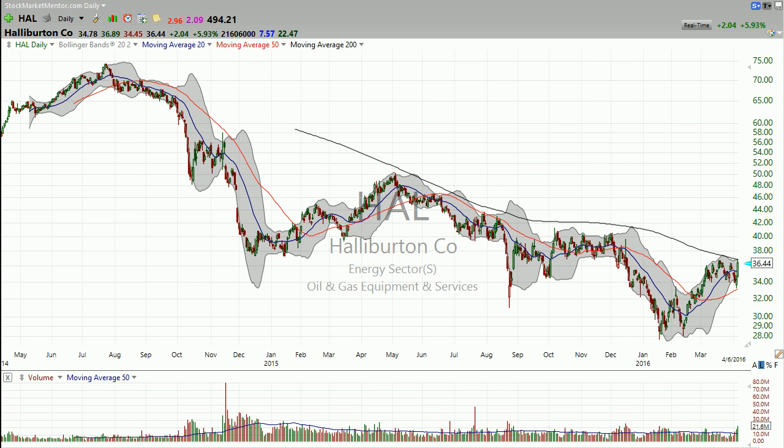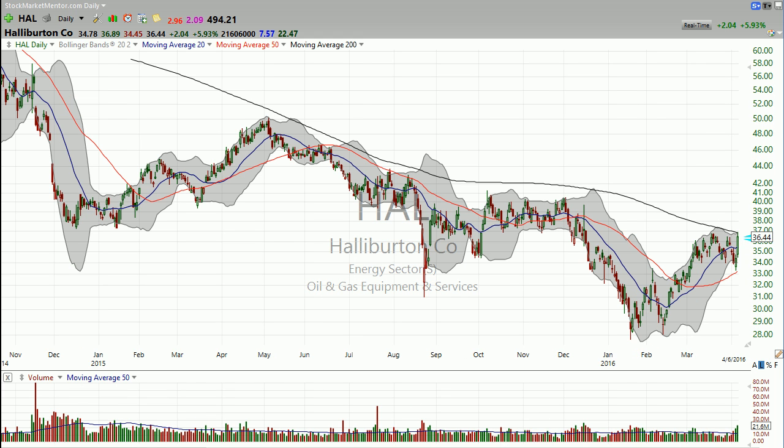We're going to start with Halliburton here. Now, the Department of Justice, imagine this, sued Halliburton and Baker Hughes. They don't like their merger deal for various reasons. I don't discuss the merits of the case because I'm not competent to do so. But I can discuss the merits of the chart, and I feel I am competent to do that. So let's go do that.